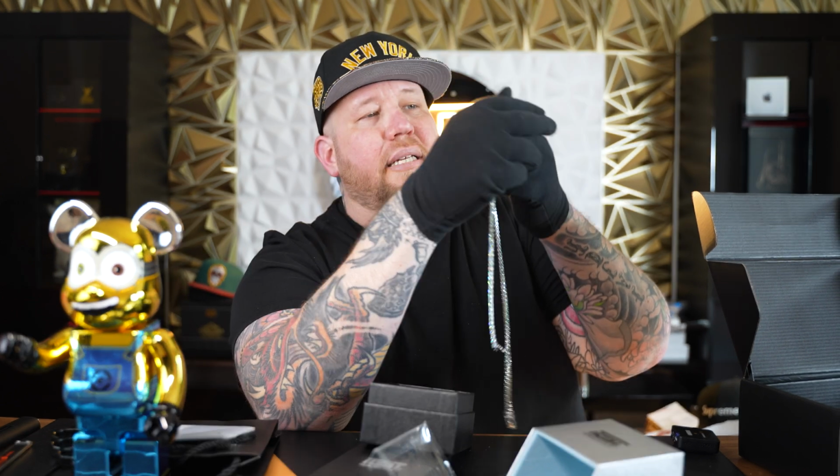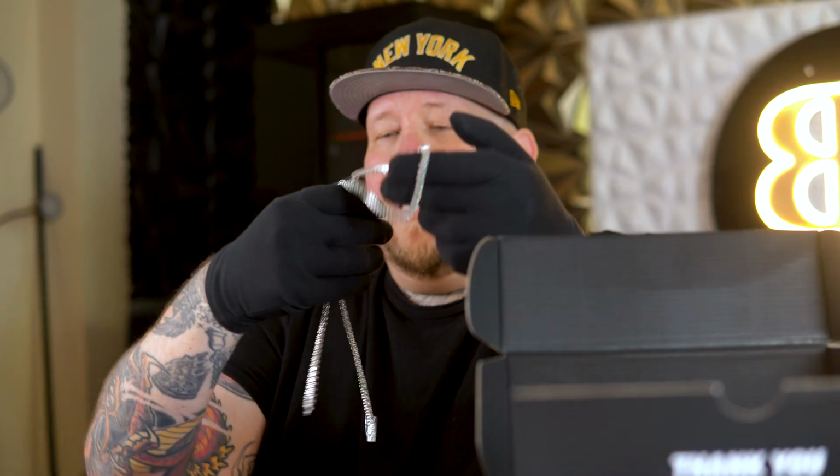Let's get it on the scale really quick and get a quick weight on it, just because I want to show you guys. With tennis chains, the weight doesn't really matter as much, because it's a tennis chain. It's not solid. It's mostly all stones, so you're not looking at heavy weights, but still just to know what you're wearing around your neck on a daily basis. Let's get a nice weight on here for you guys, and let's get this in here.